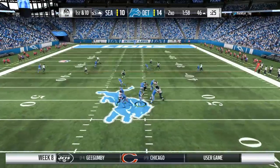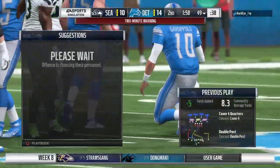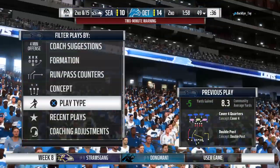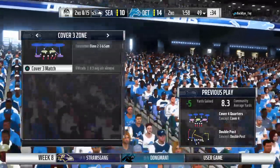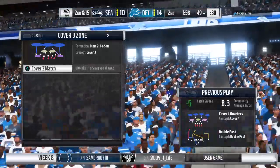So after the INT, it's Garoppolo. And he's going to go down. Back near midfield at the 49. A minute 58 to go in this first half of play. We'll come back to Ford Field after this.